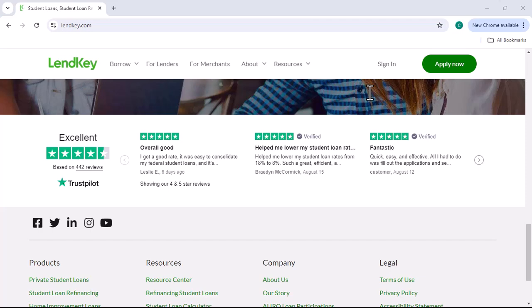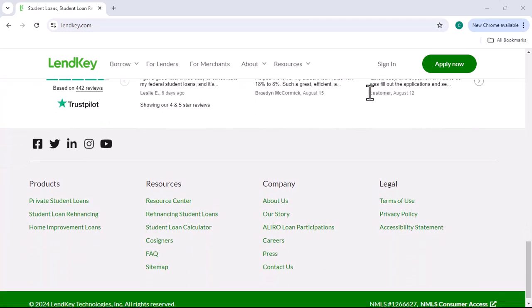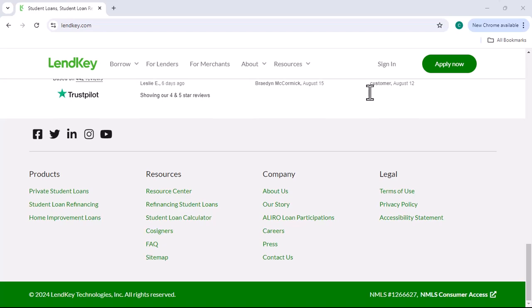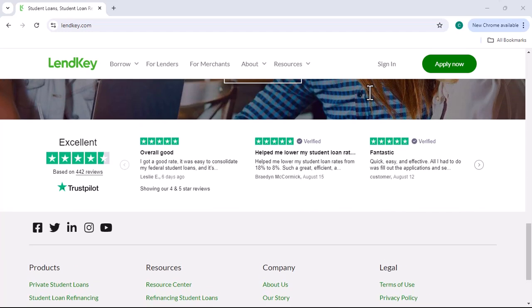Forget the confusing jargon and endless searching. We'll break down the types of student loans you can potentially access via LendKey, helping you understand your choices and make informed decisions about financing your future.